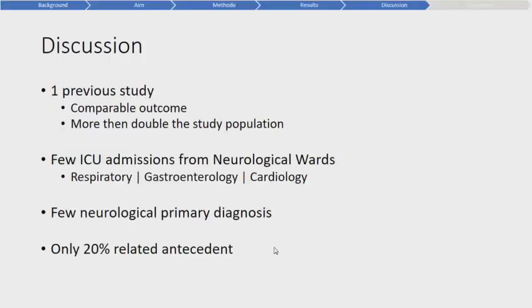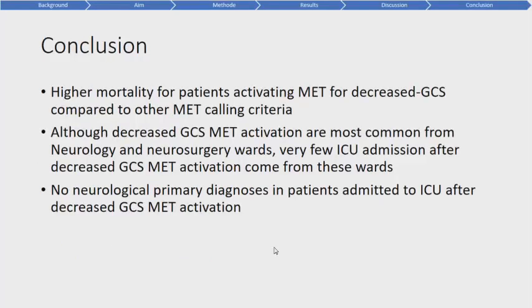There's only one previous study, as I said, with comparable outcomes there. There were a few ICU admissions from our neurological wards. There were few neurological primary diagnoses, and only 20% of patients had antecedents. So for the higher mortality, although you get more med calls for decreased GCS from the neurology and neurosurgery wards, ICU admission is more common from cardiology and coronary care, and there were no neurological primary diagnoses in patients admitted to ICU.